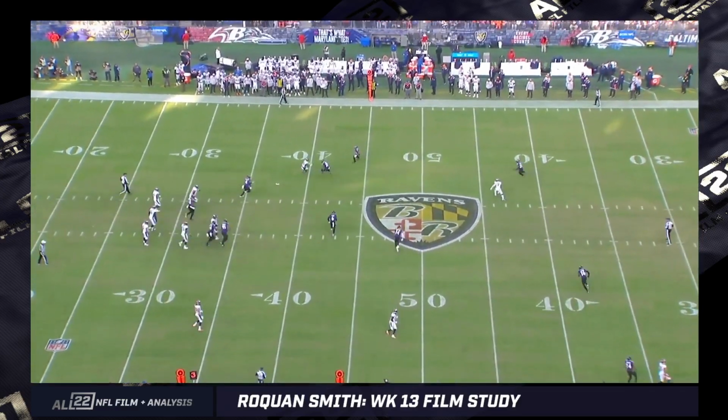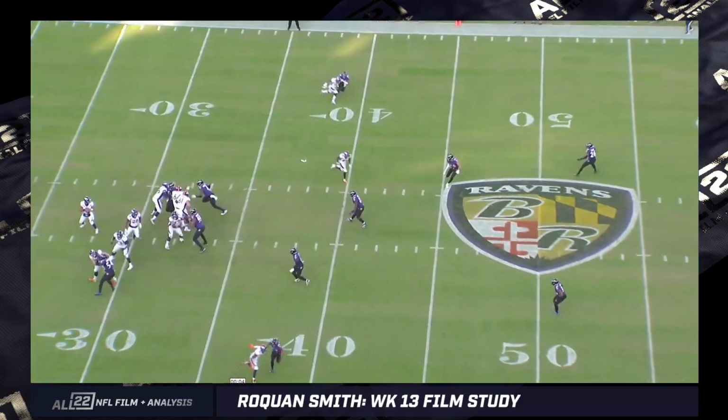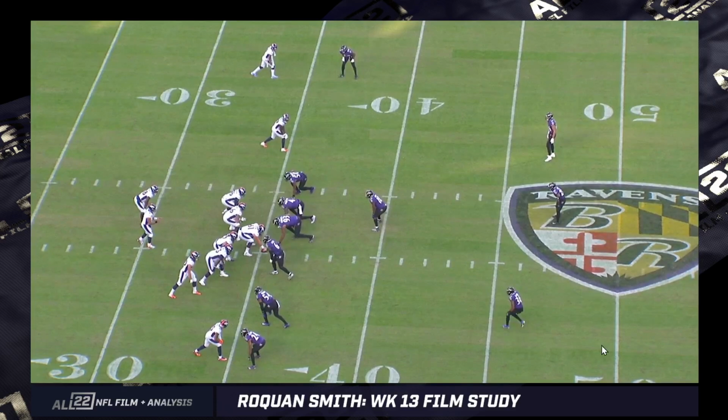I'd like to talk about this play a little bit more at length in a separate video, because it starts off with 3 safeties. I pulled this play because of Roquan. I want to talk about the 3 safety look. You got 3 safeties here.